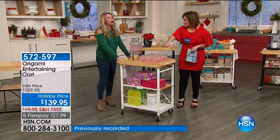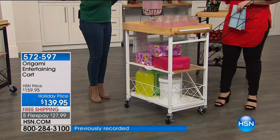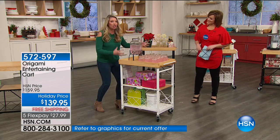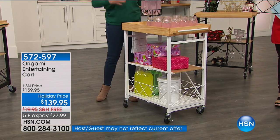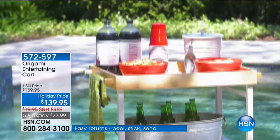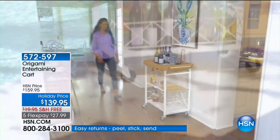This is like a birthday station. Imagine your hot apple cider or your spiced wine. Birthday, baby shower. Oh, imagine putting the cake right here, all of the presents, birthday parties, anytime you're entertaining and you need that extra station. And then you've got it on wheels. That's the really cool thing. So here, use it by the pool. You have everything you need right there at your fingertips at the pool.